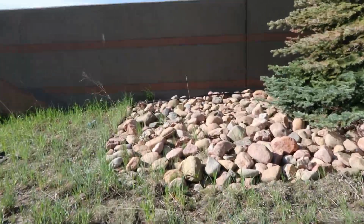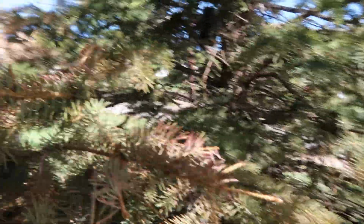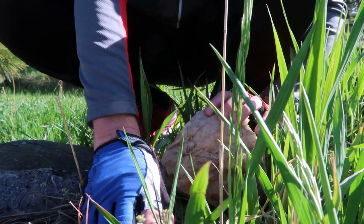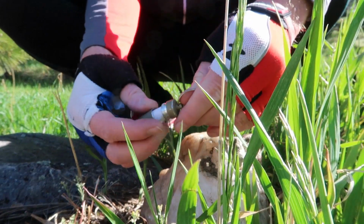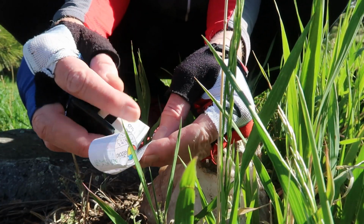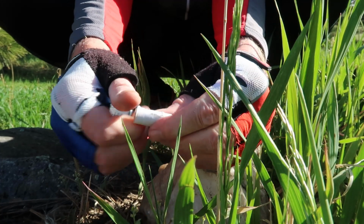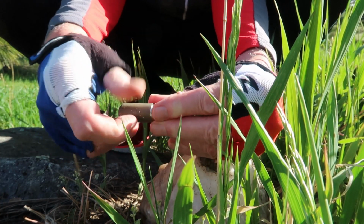This is one of my nemesis cache types, finding one in one of these pine trees. Where could it be? There we go, right there. This is the first of a series called A Walk in the Park. Always put the log in the cap first on these kind. Makes it easier to close them up.